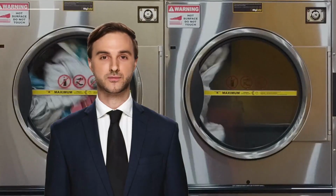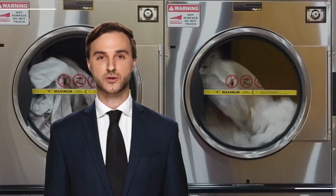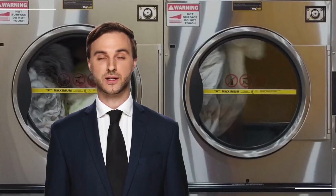And there you have it, 3 fantastic alternatives for adding a washer and dryer to your apartment without traditional hookups.